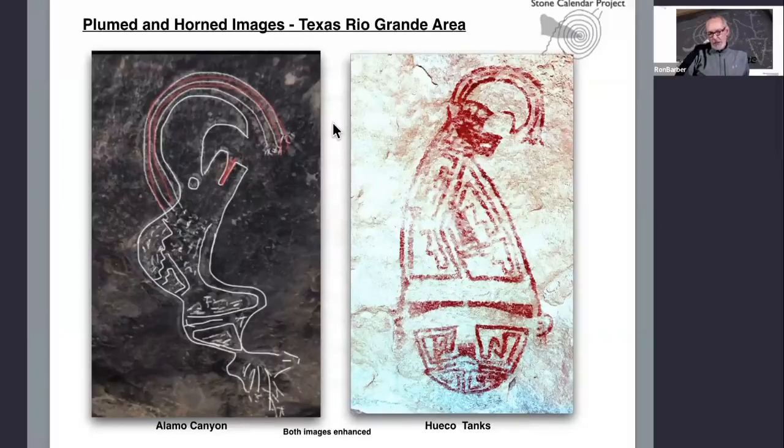And so both of those, they're not too far from each other. And so both of those seem to be a unique style in their own, having this very large horn associated with it.